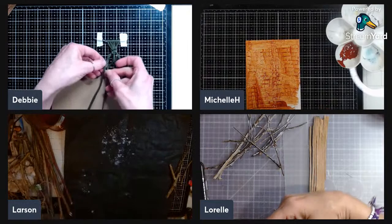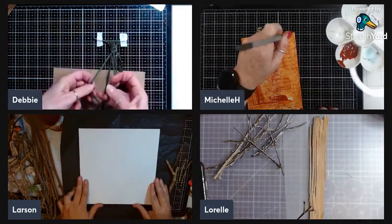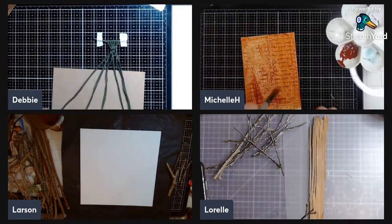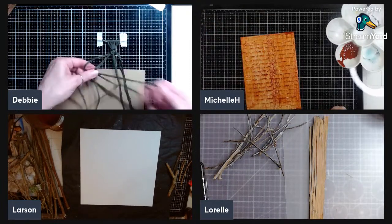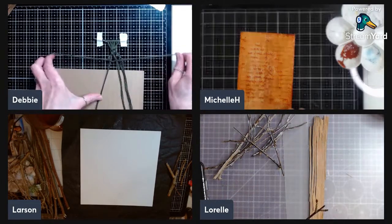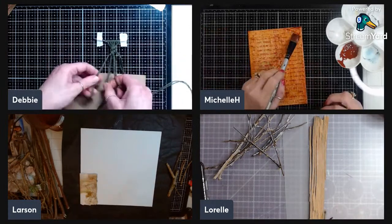Right. Anybody else crafting along with us? Did anybody else get their sticks and stones? I think Danielle's going to give it a shot. Nice. I think I'm going to start collaging on the back. Sounds like a good idea. It's a good place to start. Yep.